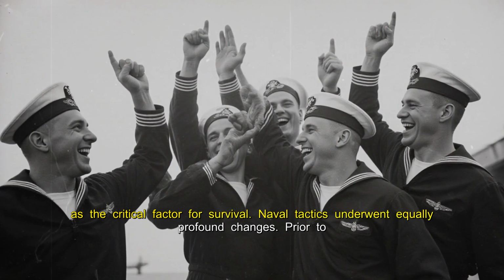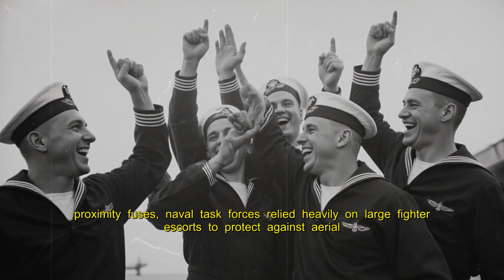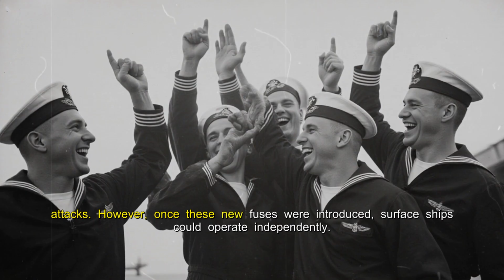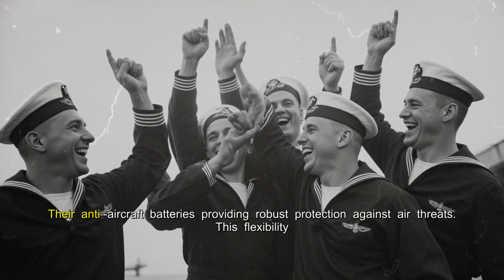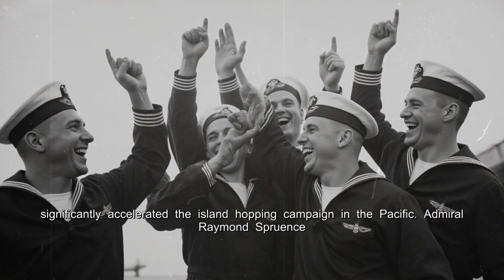Naval tactics underwent equally profound changes. Prior to proximity fuses, naval task forces relied heavily on large fighter escorts to protect against aerial attacks. However, once these new fuses were introduced, surface ships could operate independently, their anti-aircraft batteries providing robust protection against air threats. This flexibility significantly accelerated the island hopping campaign in the Pacific.